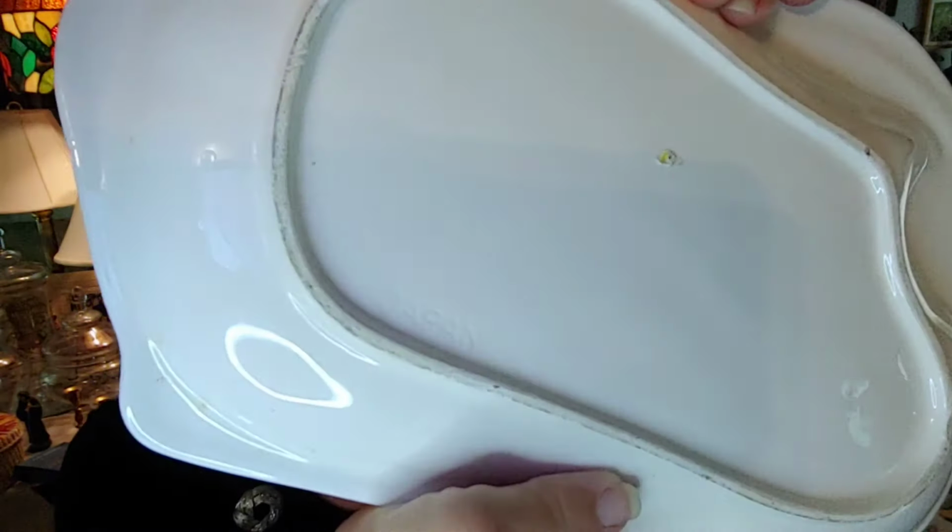And this is a bunny plate, and it is made in Japan, so it is vintage, and it's in good condition. I thought it was a cute little plate.